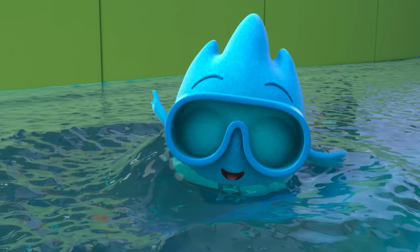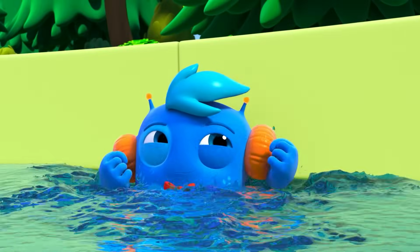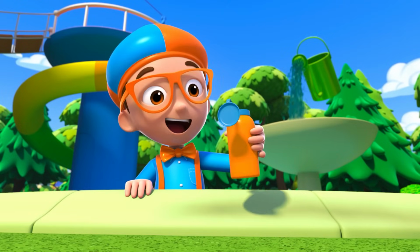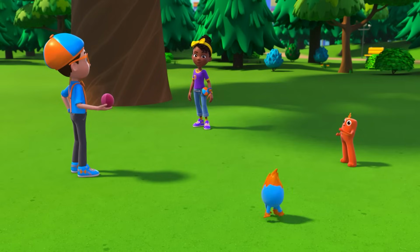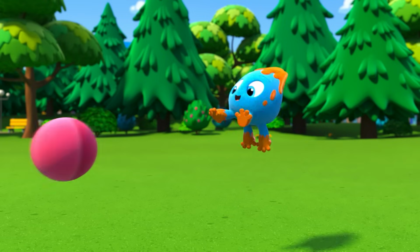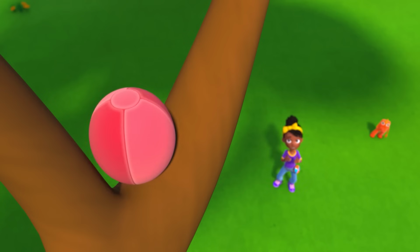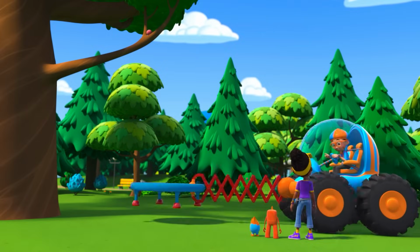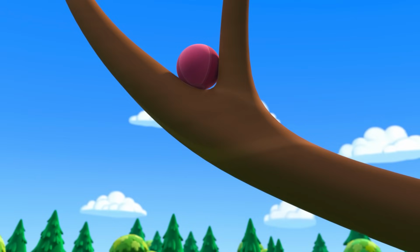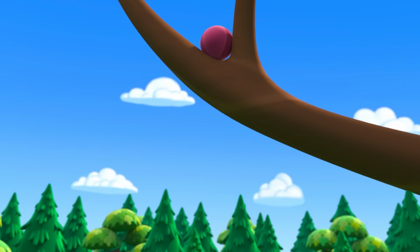We can splash in the swimming pool. Come on, Blue, you can join in too. I'm excited, I can't wait. Just remember to hydrate. Let's have fun in the sun, fun in the sun. Yeah, yeah, yeah! Hey, hey, hey!